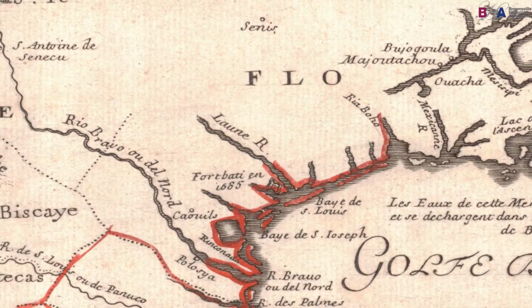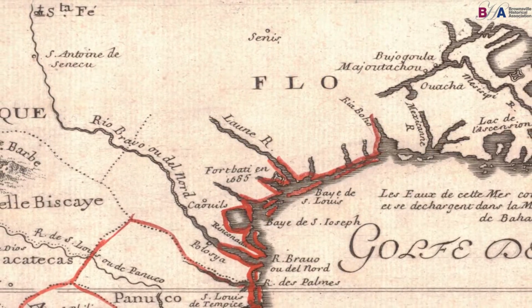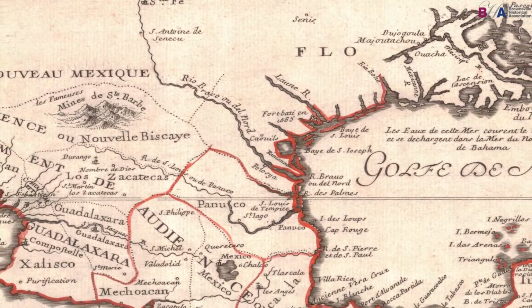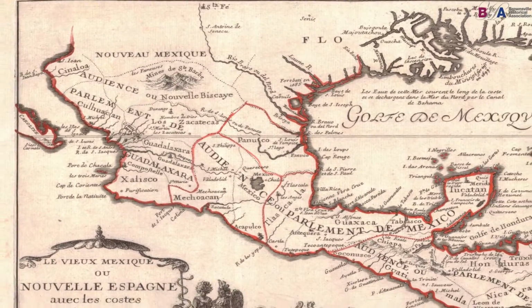La Salle's flagship La Belle sank in Matagorda Bay. The beams of this ship and artifacts were recovered by the Texas Historical Commission in 1997. The La Belle and its artifacts are at the Bullock Texas State History Museum. Other museums around Texas also have artifacts from the La Belle.